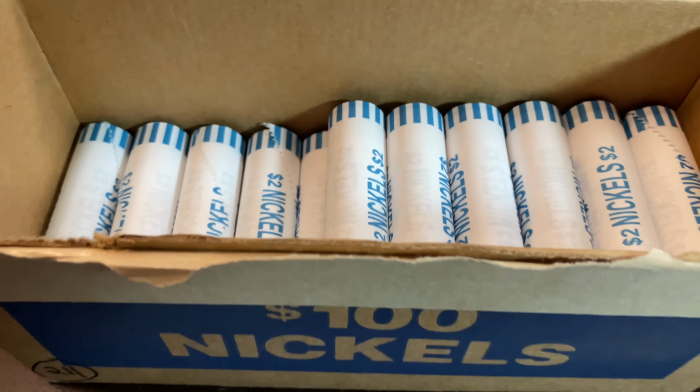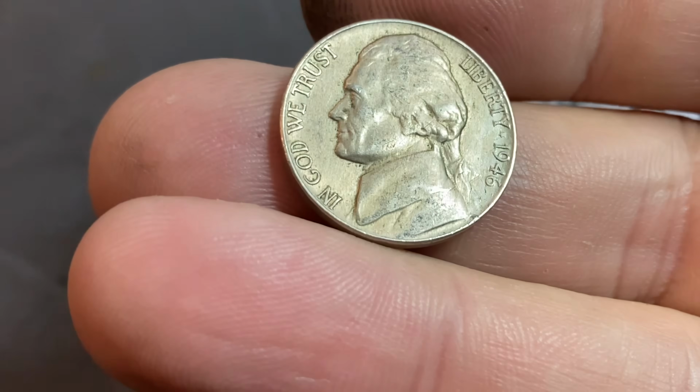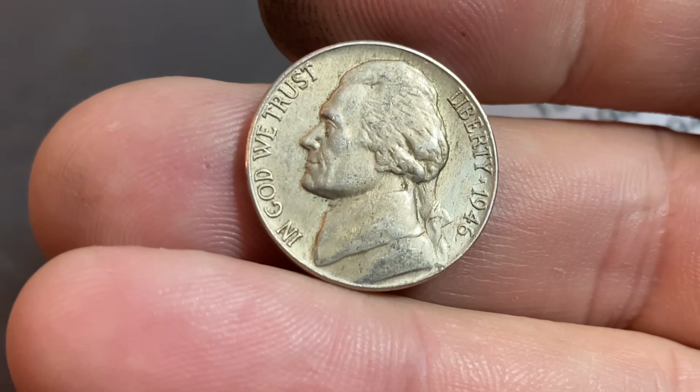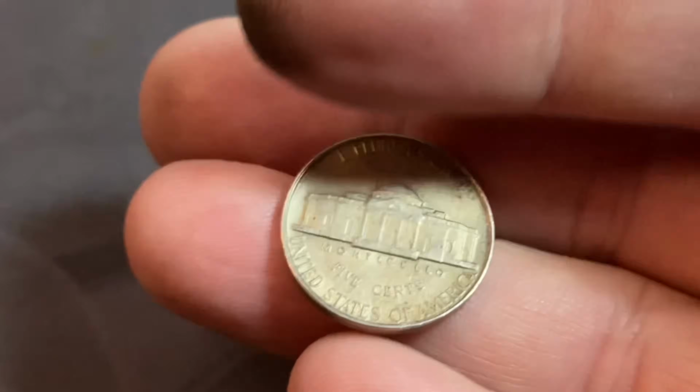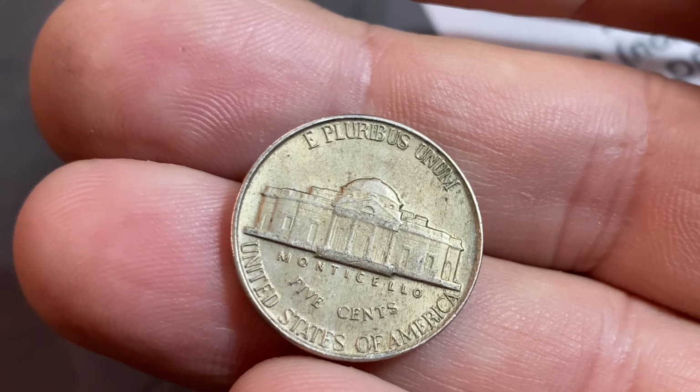Roll number 24 is going to give us a really nice 1946 Jefferson nickel. Don't see them struck like this too often. Would love it to be a San Francisco one because that's a lower mintage. And it's not. It's just a well-struck 1946 Philly.